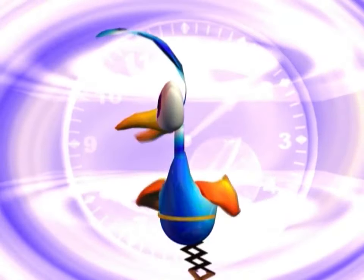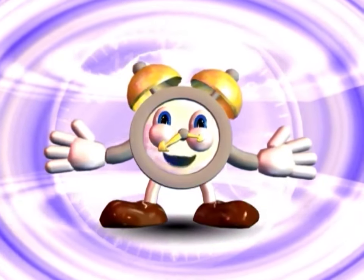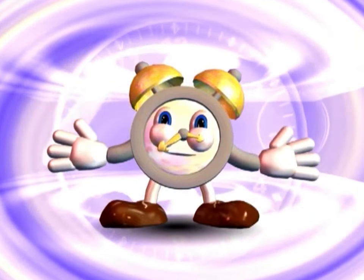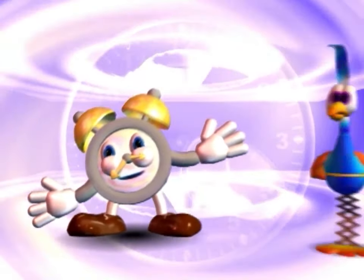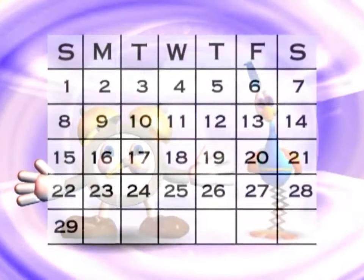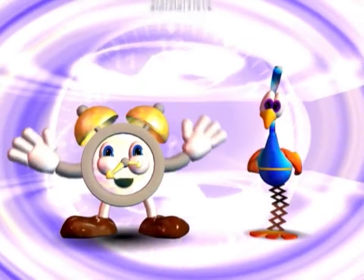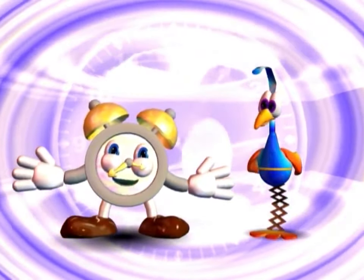Do we have to jump over it? No, Cuckoo. A leap year is when we add an extra day. They come every 4 years, most of the time. But how will I know which years are leap years? You can look at a calendar. If the calendar has February 29th on it, then it's a leap year. That's right. Now, let's have some fun with time.